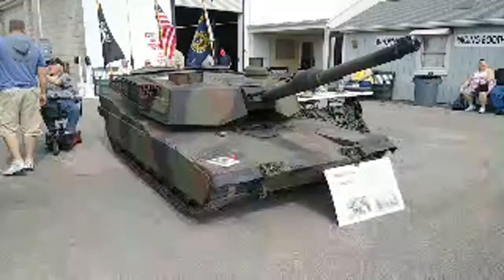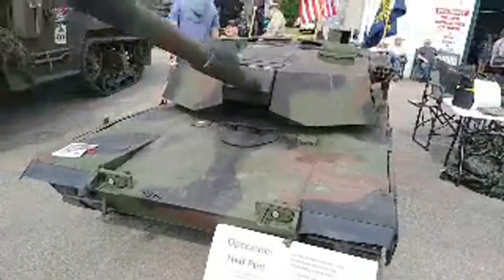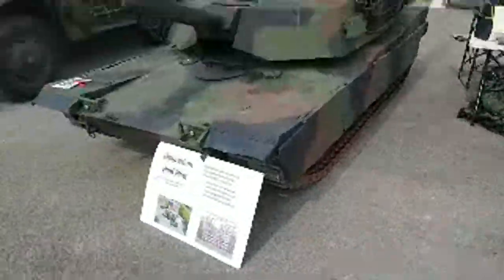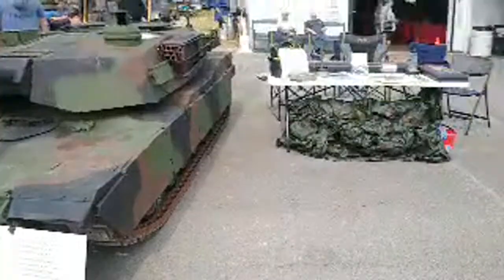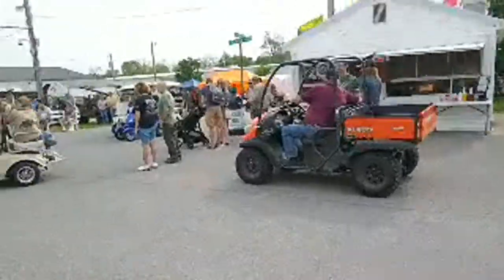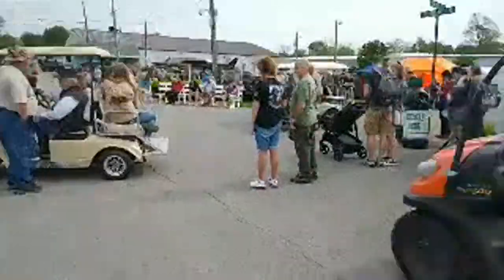Here's a child's Abrams tank, right? Operation Half Pint. Am I still zoomed in? I don't want to be zoomed in. Let me show you. No. For people commenting, I'm not able to really see in the daylight here. This is on my phone. Oh, a band's about to play, so maybe I can't go that way.